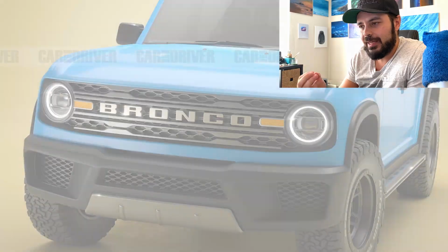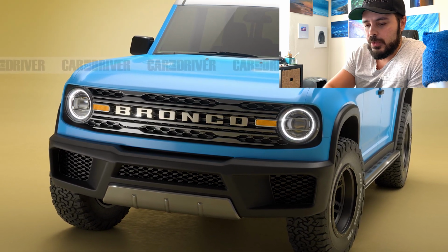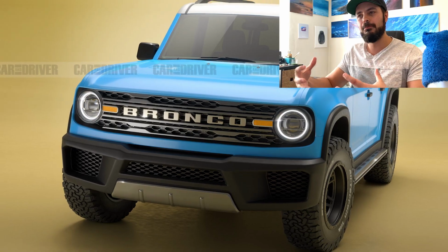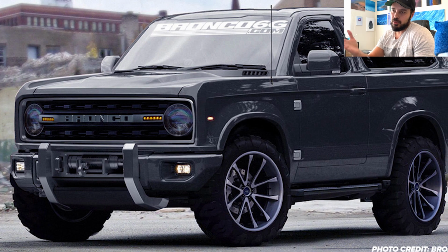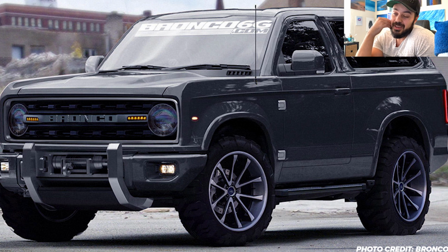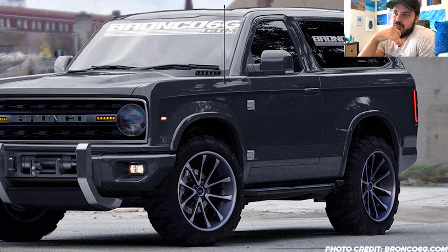So when you see it, you want it. You don't want it to feel like just another small SUV or a small little off-roader. It needs to have some sort of beefiness to it and make a statement when you see it. I think the production-ready versions here are too tame, and I want them to have more of the ruggedness that we see in some of these concepts here.